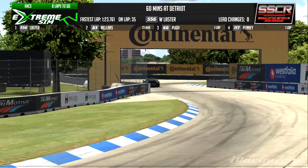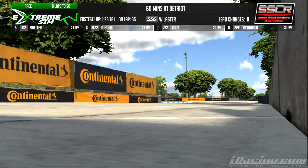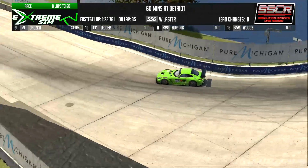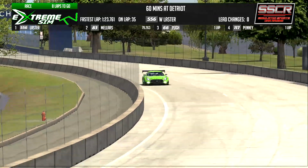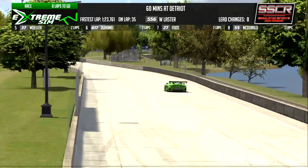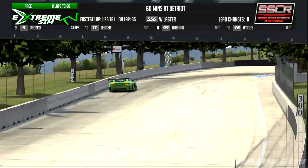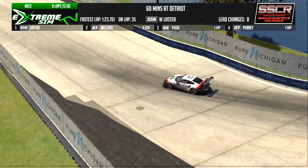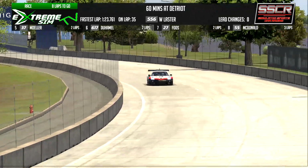James leading the way, still in GTLM. And Posted Note Racing leading the way there in GTD. DHR running third in GTLM.